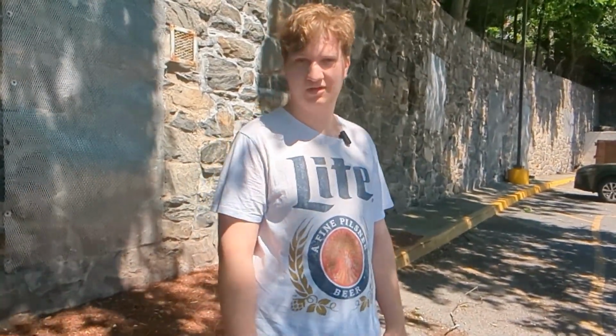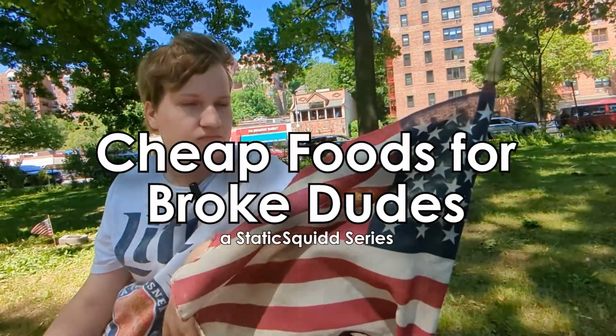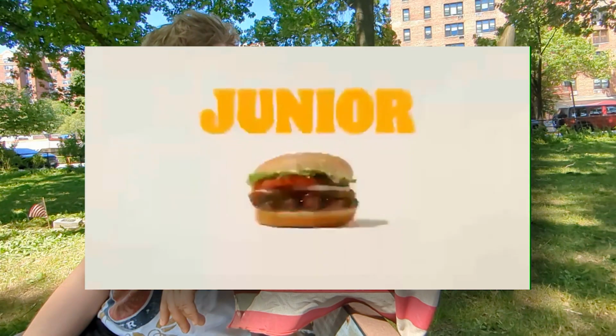The brand new burger you can fuck. This burger is better than sex. You can fuck this burger.